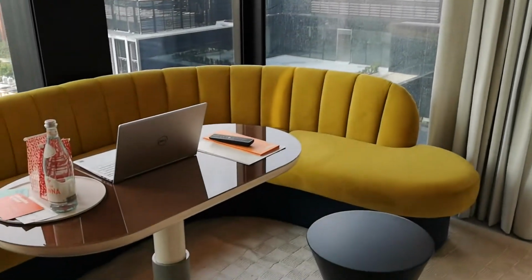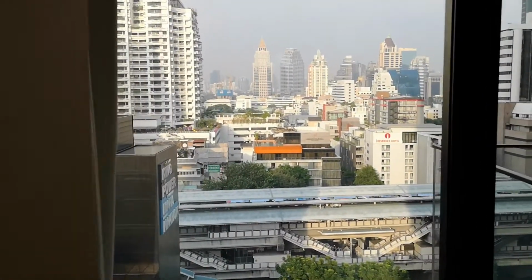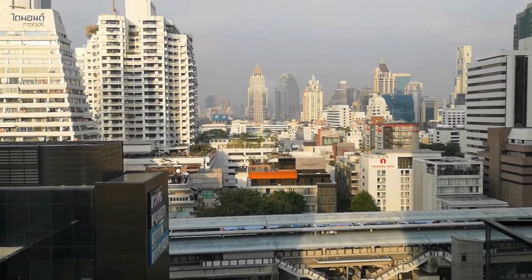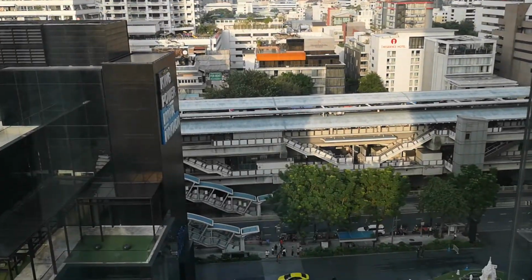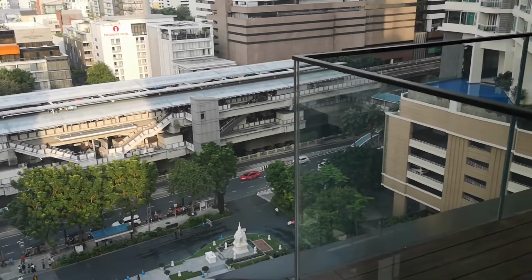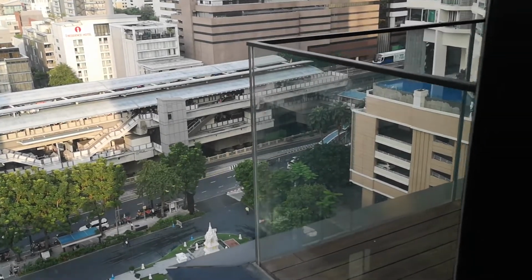Here's the lounge area, then going through to the bedroom. Another great view from here. There's the SkyTrain pulling in right there. The stop is right there. There's a stairwell that takes it down over that road, and then you're directly at the entrance to this hotel.